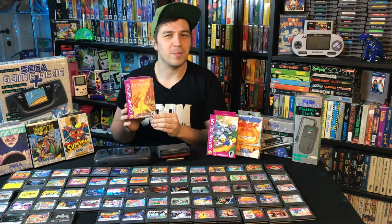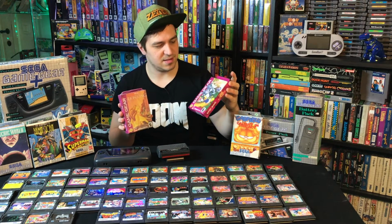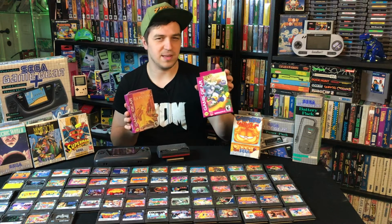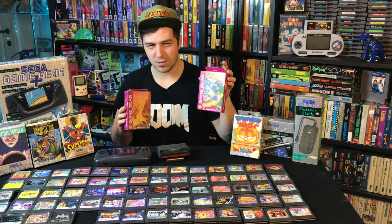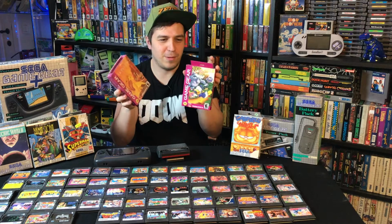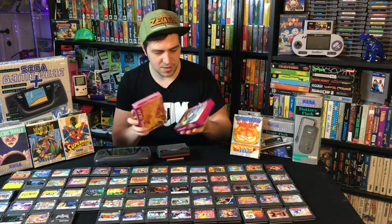I don't think it's worth much because they were like selling a bunch of sealed games. I think this Deep Duck Trouble starring Donald Duck was also sealed, but I opened it up because I wanted to play it. Hey, that was like 8 years ago. I wasn't really too hardcore into collecting back then, and I only paid like 3 or 2.5 euros for both these. So yeah, these two.